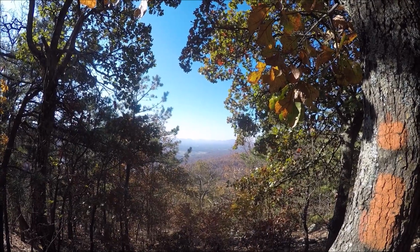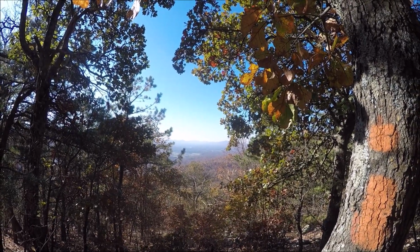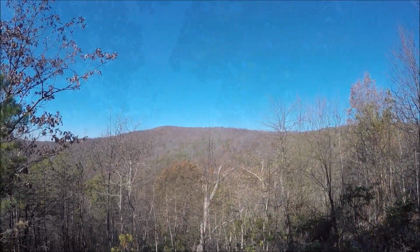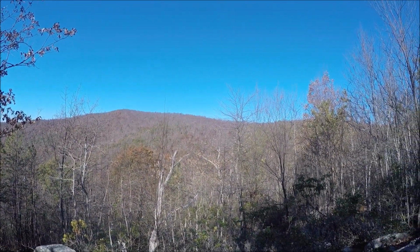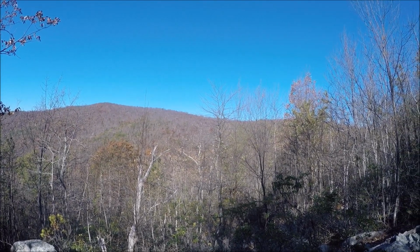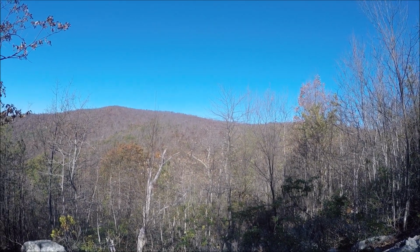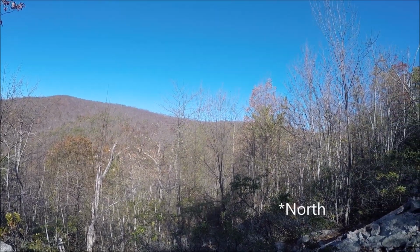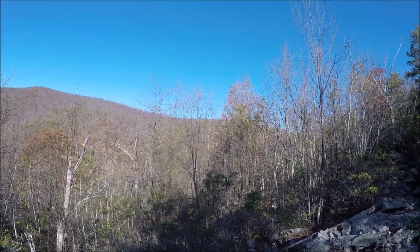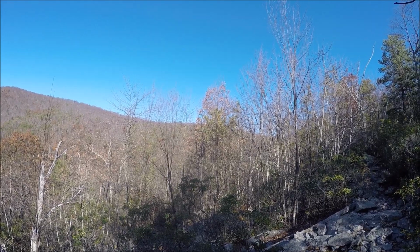It's a narrow gap in the trees, but that's looking down south through Fort Valley. The leaves are getting scarcer and scarcer as I get up here. I'm just under 2,000 feet now. I think that is Manica Peak right there. So we're going south, kind of again in the bowl of the west ridge.